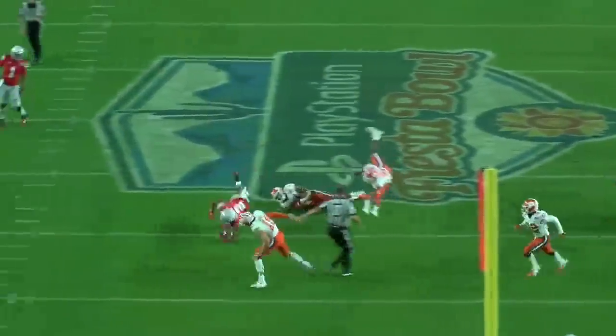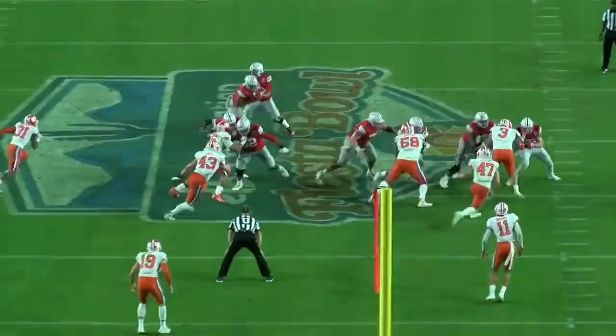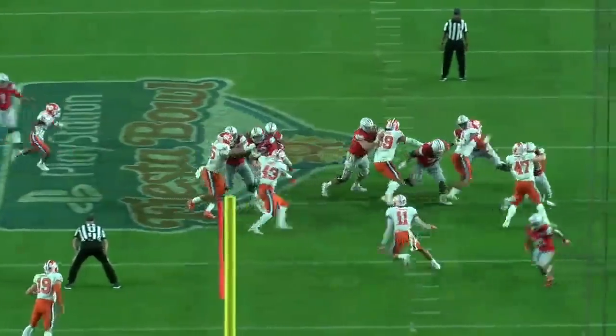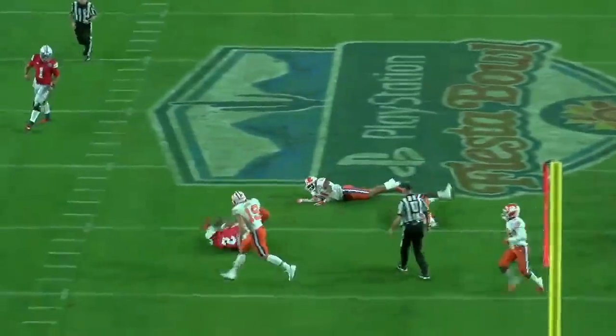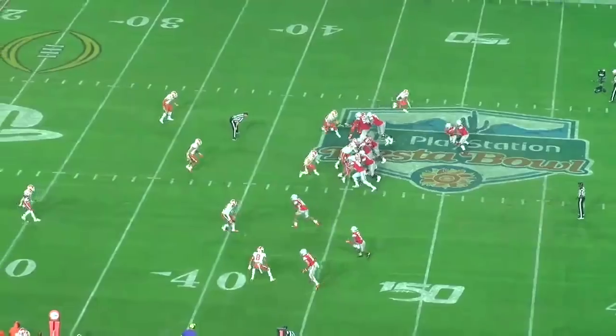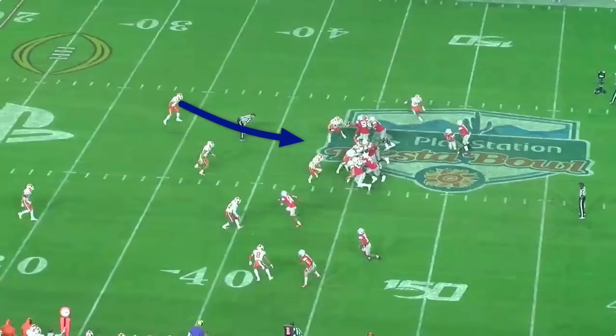He plants his foot, swings open his hips, and flies at Dobbins, who is quickly accelerating up the field. Simmons just covered like 5 gaps and saved what could have been a game-sealing touchdown. From the wide view, you can see just how critical this play was.